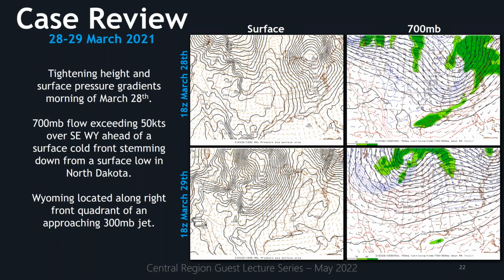So we've got the surface on the left, 700 millibars on the right, March 28th top to 29th on the bottom. We did note tightening height and surface pressure gradients in the morning of the 28th. So that quickly became favorable for our gap areas. And then as we move forward in time, we started seeing that 700 millibar flow exceeding 50 knots over much of southeast Wyoming ahead of a surface cold front that was stemming from a surface low over the northern plains.